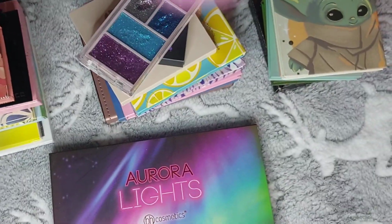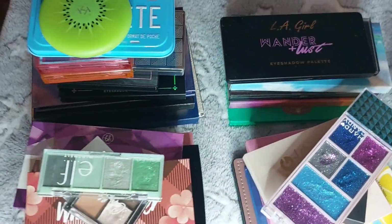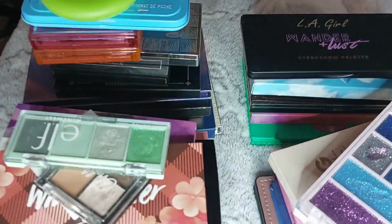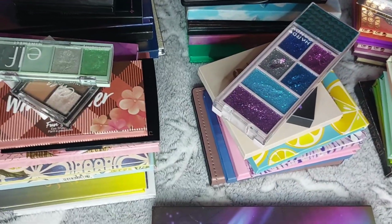So kicking off the eyeshadow palette collection slash declutter. This is the first drawer. We're going to go ahead and get into these and see what I'm keeping, what I'm not keeping.